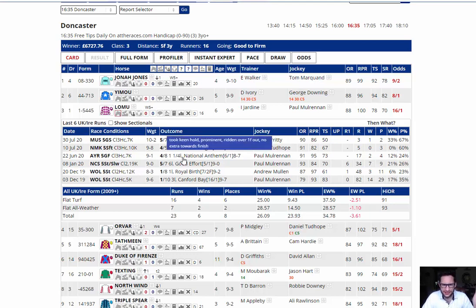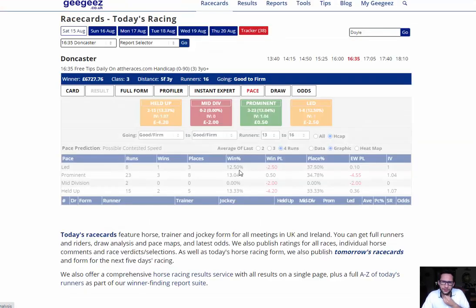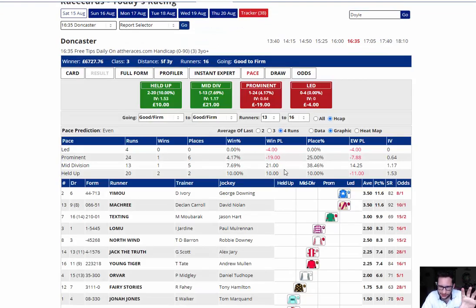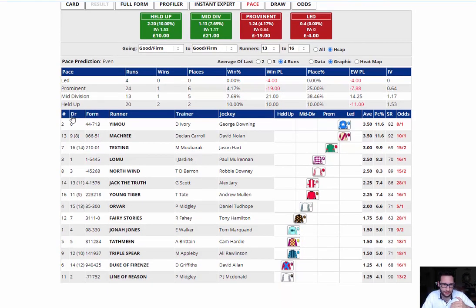That Ayr run was good, first run of the season. The ground wasn't ideal for the last two. He can also be a bit keen, and what I was really interested in was this big field, strong pace. He's a strong traveller. Paul Mulrennan's back on. The draw: the stalls are against the far side, so I think that means high will be against the far rail, low coming out into the middle.